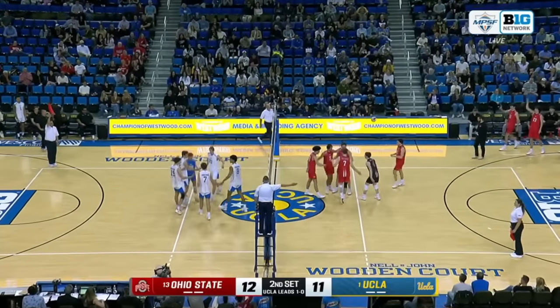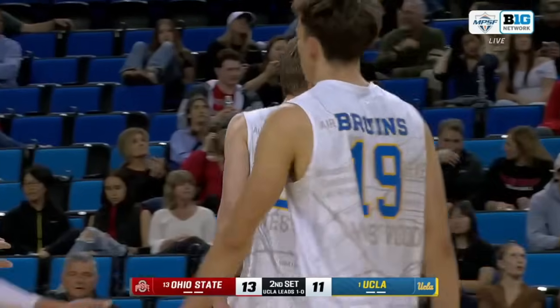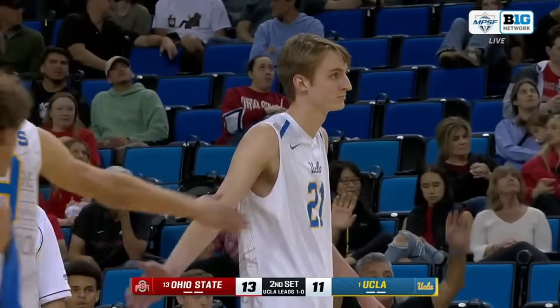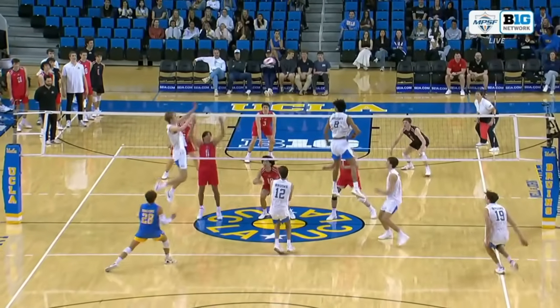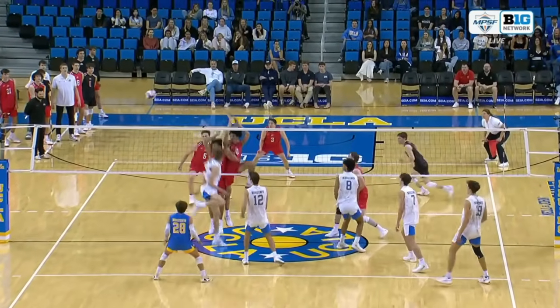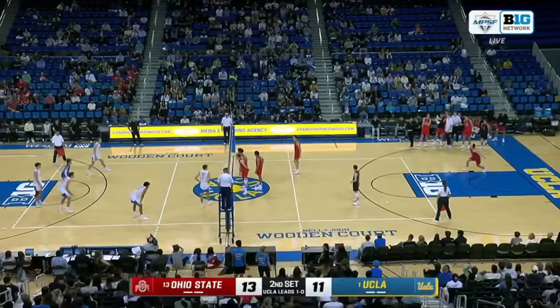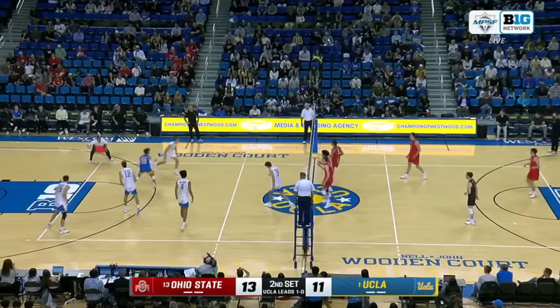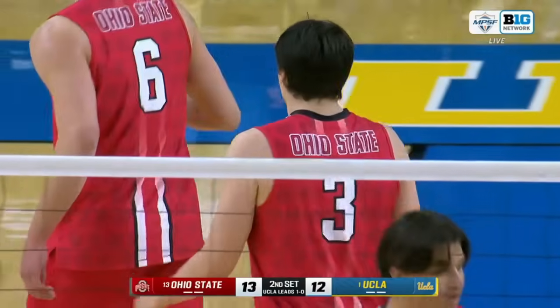Rama going against the grain and missed it out of bounds. He looked like he was floating up there. He was in the air a long time, and he is a very long young man at 6'8". Look at this. 1, 2, 3. Should add 1,000 at the end of each one of those. And that ball served just out of bounds, but a good little mini run for Ohio State.